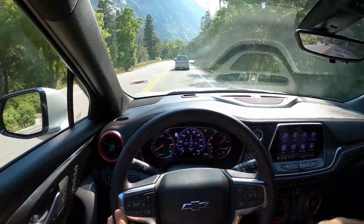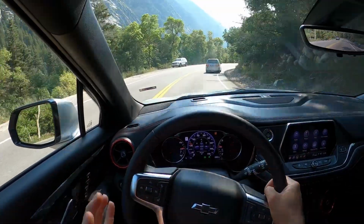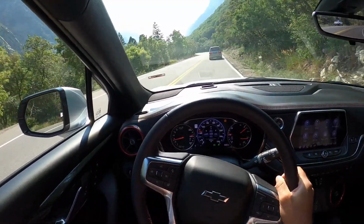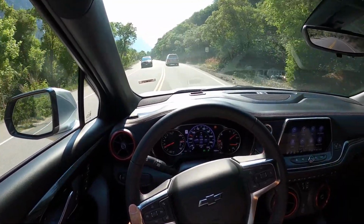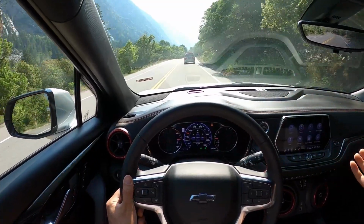Because again, it does a decent job with the acceleration, but I feel like this chassis and everything could handle a little bit more. And I think people would go for it because if you look at the Grand Cherokee, you have the 5.7 Hemi and the 6.4 Hemi, and people buy both of those. And I think people would buy this with a 5.3 V8.